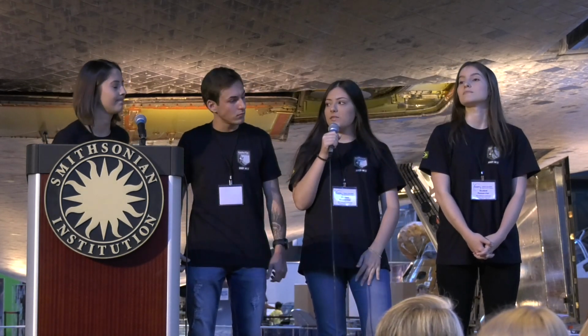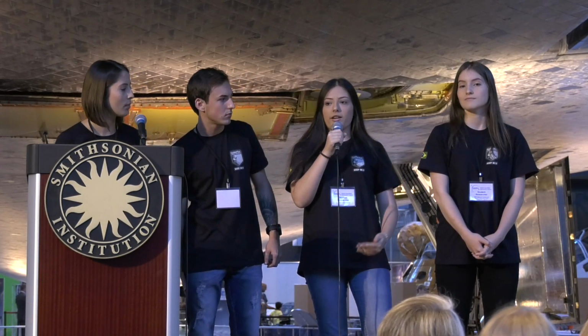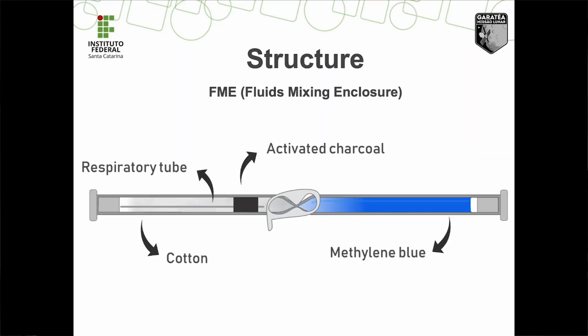Considering it, our experiment is divided into 2 compartments. One of them contains a layer of activated charcoal and cotton, and the other is filled with a solution of methylene blue. This substance was chosen because of its coloration and affinity with the activated charcoal. Still, there will be a respiratory tube to exchange air between the volumes, in order to equalize the FME pressure.